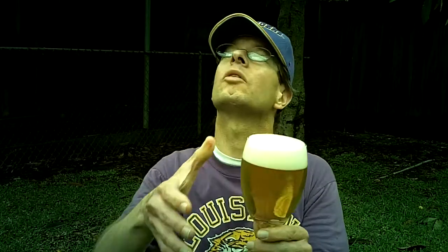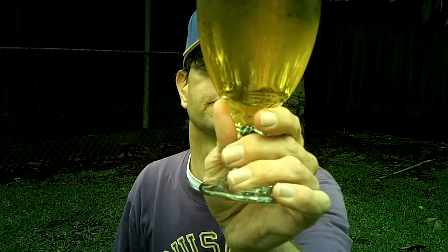As expected, you get a thick, very white head. It's so cloudy today. A super clear yellow appearance, straw appearance. The aroma on Keystone Ice is very sweet and sort of bready. You get some barley malt. You're picking up some of the corn, sweet corn, and some clean water. I think it has a nice, pleasant aroma. Let's go with the taste.